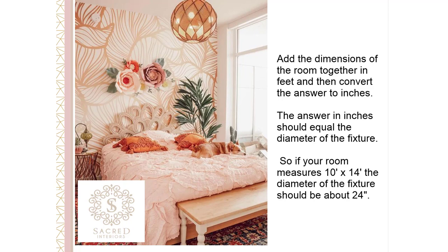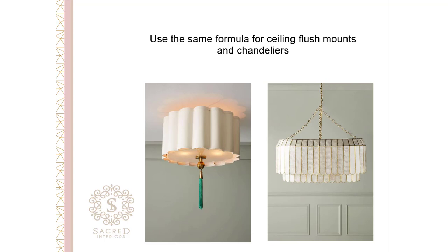Of course, depending on the style and the effect you want to create in the design, you can always go a little smaller or a little bigger. Obviously, going bigger is going to give you a more bold effect, and going smaller is going to make the fixture a little bit more subtle, not so noticeable. So those are 2 different ways in which you can adjust that.